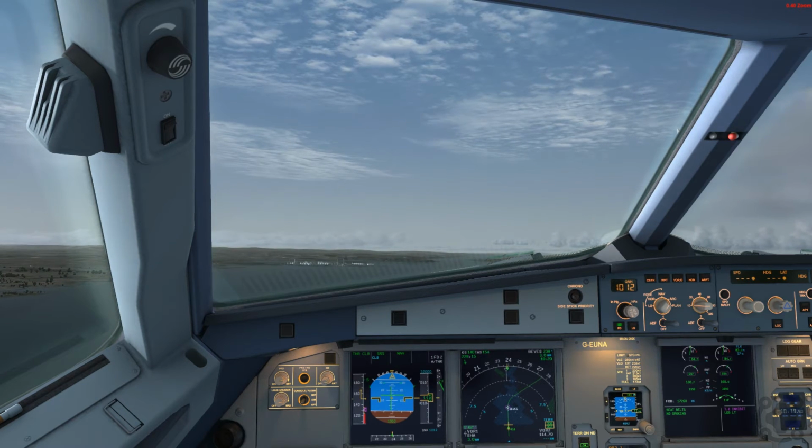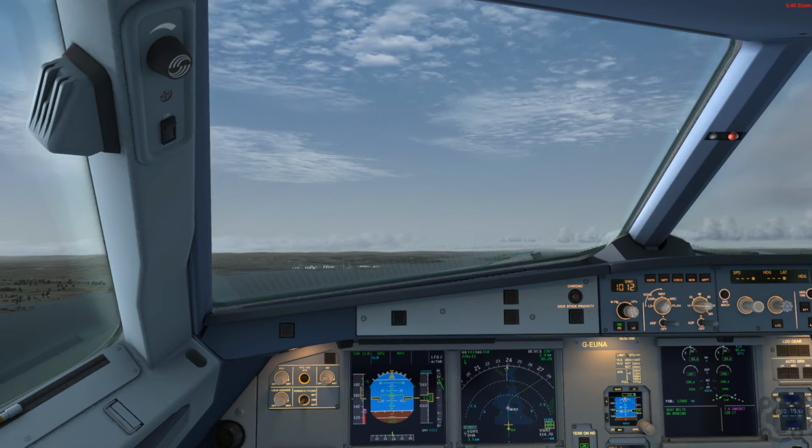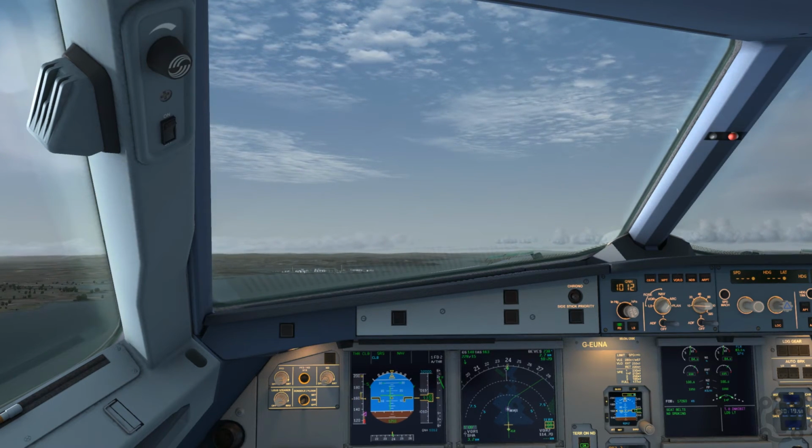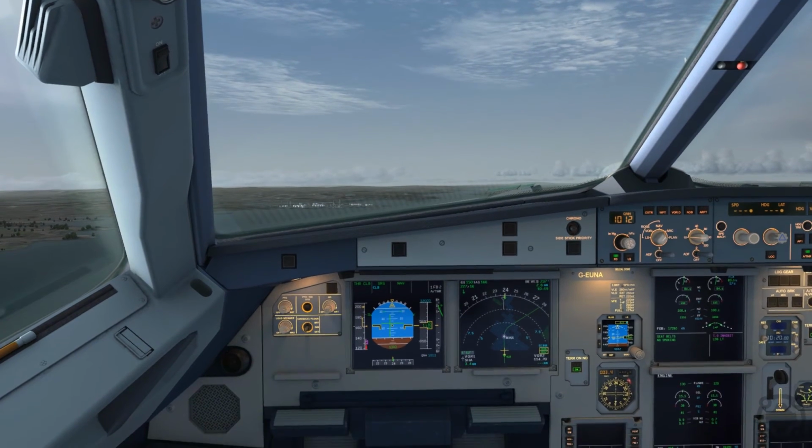Do a little bit of manual work here. Got some wind blowing straight at us here.